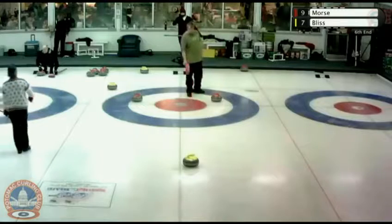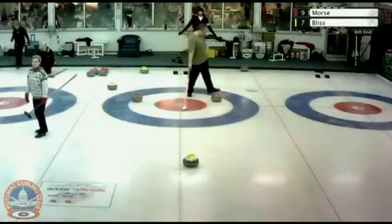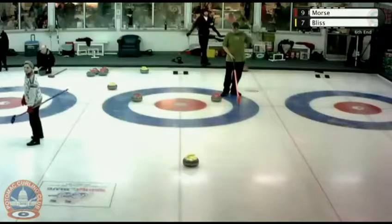The rock on the right is closer to the center. So Jake wants a draw into the 4 foot.